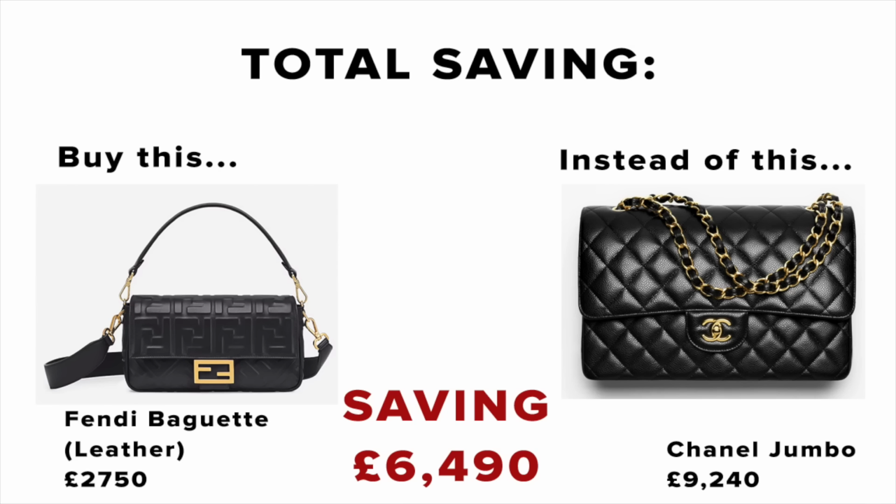So if you are thinking about the Fendi Baguette bag, but you don't want the canvas, have a look at the leather, because I think for circa £2,500, which is what these bags are, you get a lot from Fendi. And this is a great bag. I absolutely love this bag.